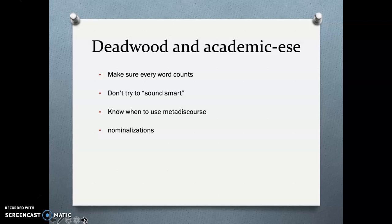So you don't really want to use a lot of "in this paper I will," but you can frame a concept by referring to the work. So you might talk about someone else's research and your research in contrast. I do not need to know that you are writing a paper because of course you're writing a paper if I'm reading it. I don't need to know about your process.